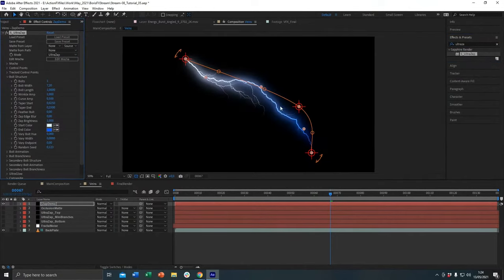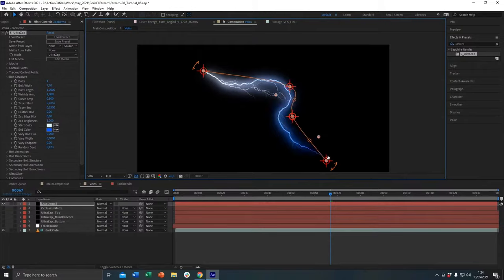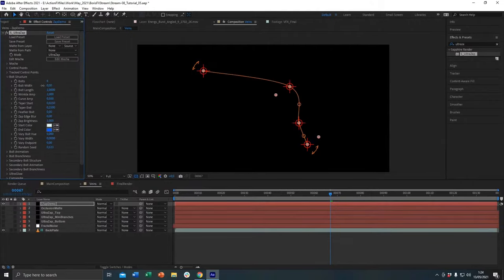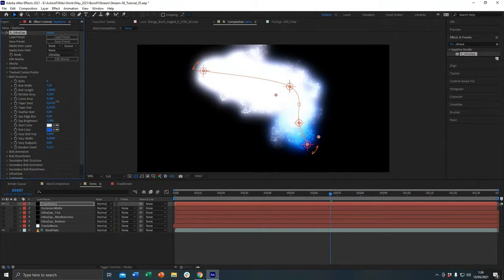I'm going to drop it in here. So here we have basically the default lightning. And basically you can play around with the bolts. You can add so many different bolts, many bolts. And then you can play with the width, and with the wrinkles here to make it more wrinkly.